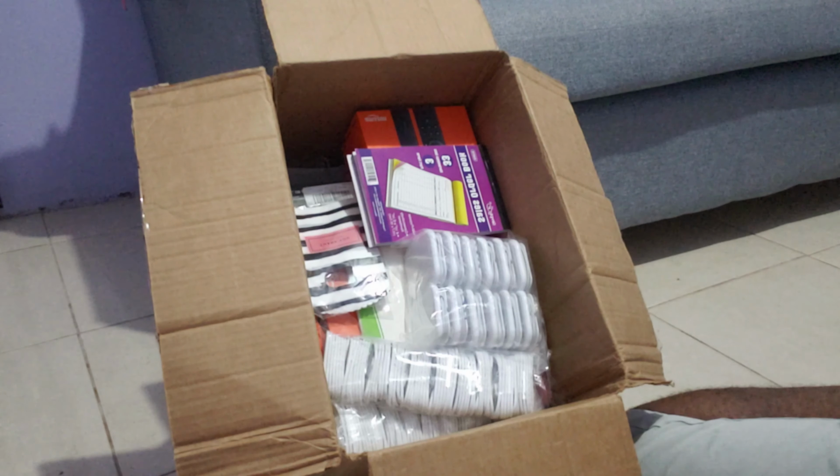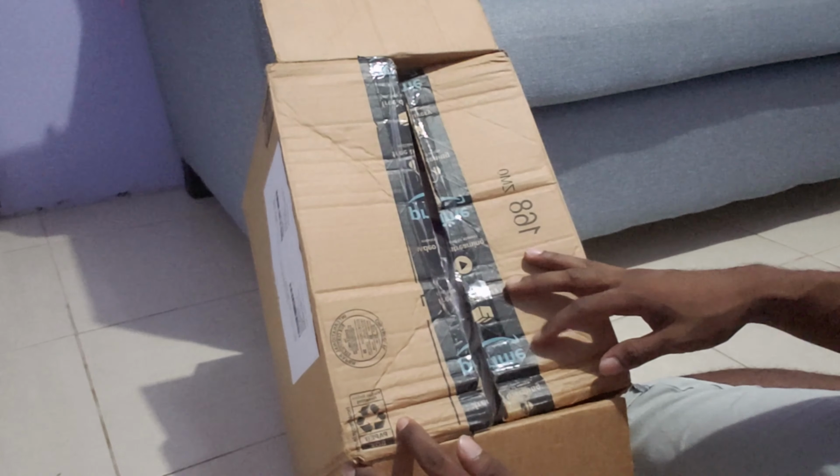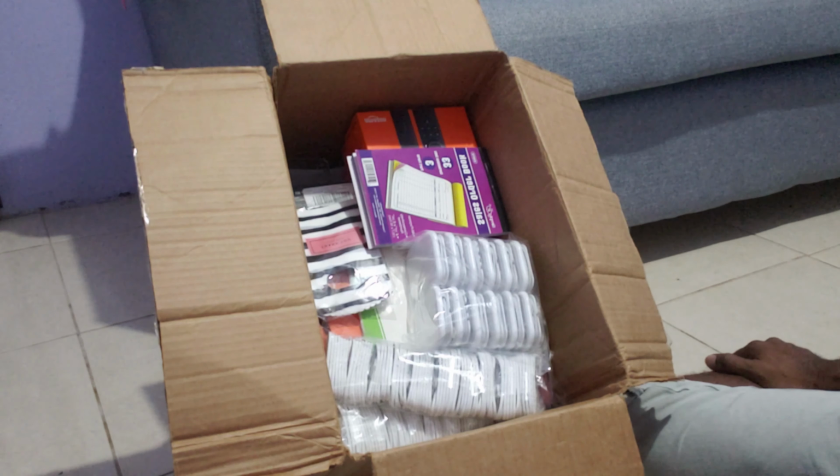Alright guys, so this is my little section. This is where I'll be doing my video. This is where I keep my stock, my inventory. So it's a box. As you can see, it's kind of messy, so I'm going to have to take everything out of it and clean the box, like dust it off and stuff like that.